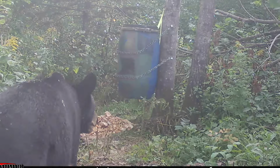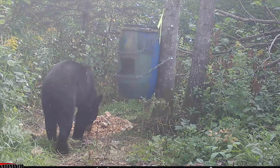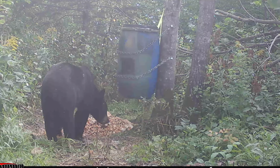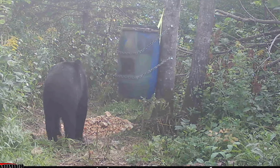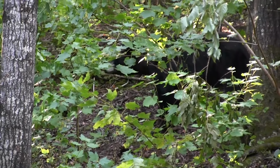This specific bait location also needs to have thick cover around it. Bears do not like to walk through open areas during daylight when they're approaching a bait. When they're going to a bait, they just kind of know that things aren't right, and they have this uneasy feeling about them. The more comfortable and secure you can make them feel, the better. And so they've got to have thick cover to move through.